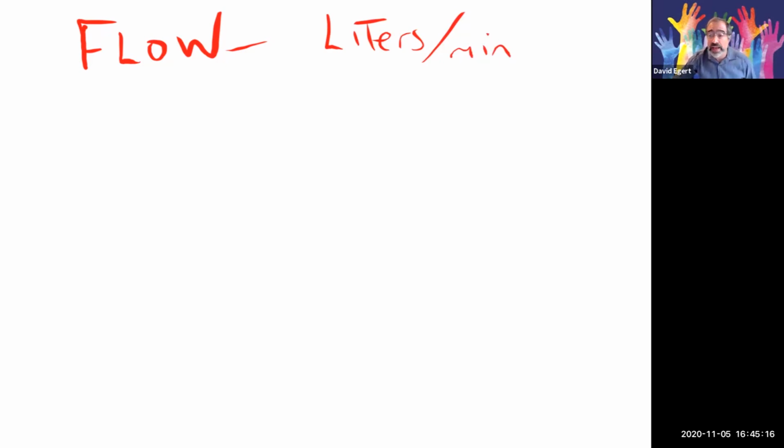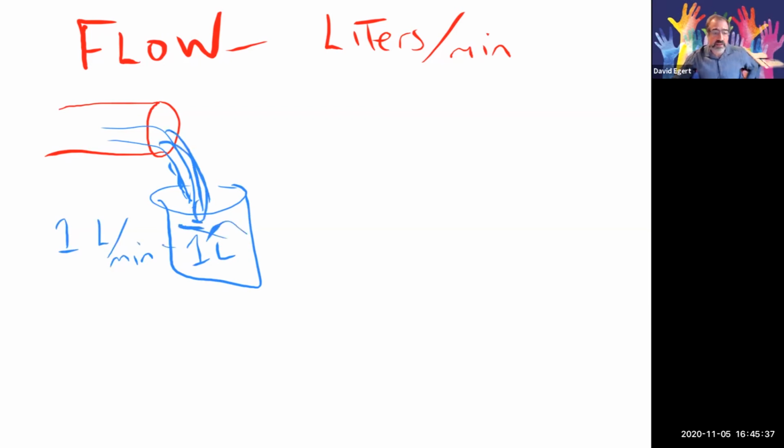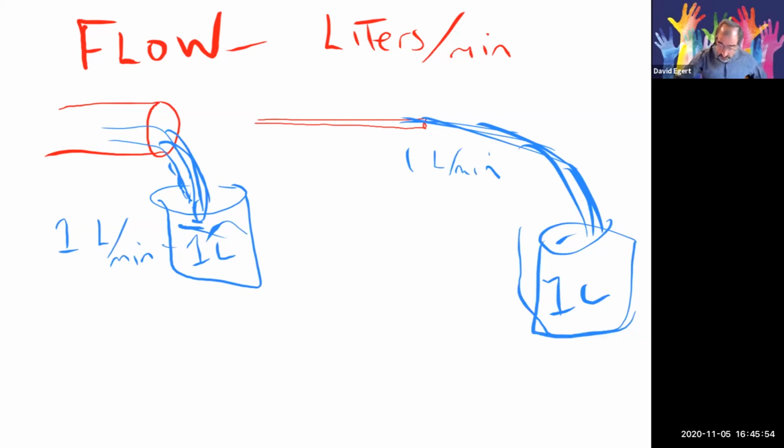Flow is not the same as the speed, right? So for instance, I can have some pipe and some water coming out. I could have 1 liter per minute coming out of this pipe, and it's going glop, glop, glop, filling up my bucket. If I wait a minute, I'll have had 1 liter. If I have that same flow in a really small pipe, it's got to come out really fast. It's still 1 liter per minute. If I wait 1 minute, I'll still get a liter. But if I look at this, this is going to be much faster. So this is not equal to velocity or speed, right? Not equal.